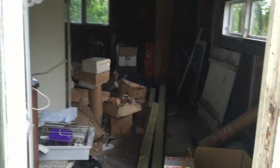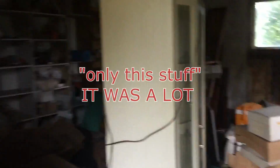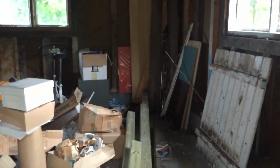So I don't know if I showed you guys the latest update, but we carried down a ton of things. So we only have this stuff left, which looks like a lot, but we got so much away. But we need to use these really big planks to make a support downstairs in the basement so that they won't fall through the floor. So we're going to cut them up now and put them down.